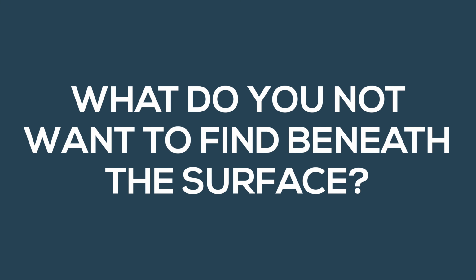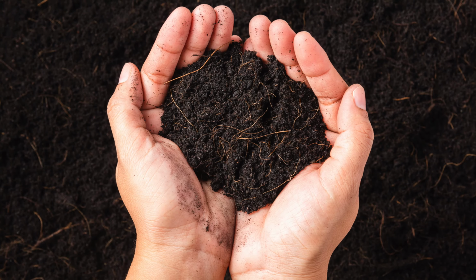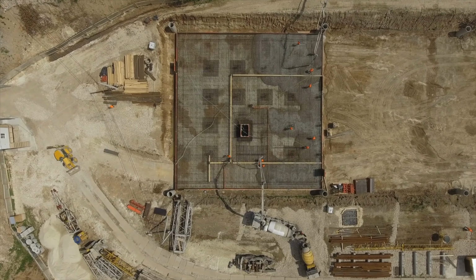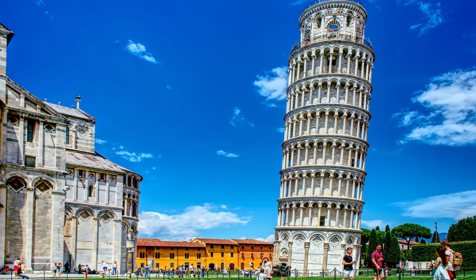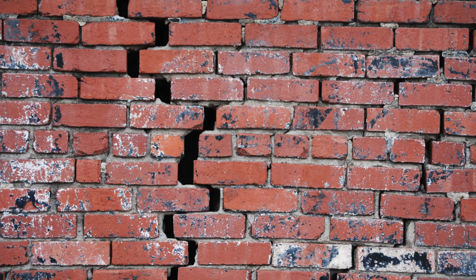What do you not want to find when you're doing this kind of thing? Soft, compressible, very wet soils, or organic soils. Those are things that can really adversely affect anything you put on top of it because it settles too much. Generally, a building can only tolerate about 1 inch of settlement, and when you put it on compressible soils and it's too much load, you'll get more than 1 inch, and then you get cracking of the facade, doors that don't work, windows that don't work, things like that.